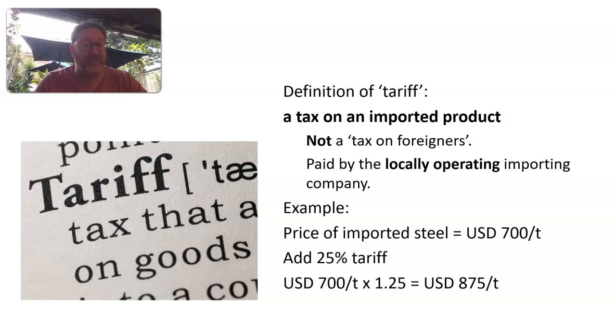It's a pretty straightforward idea. Obviously, we can see that the immediate effect is to increase the price of the imported steel within, say, the United States.